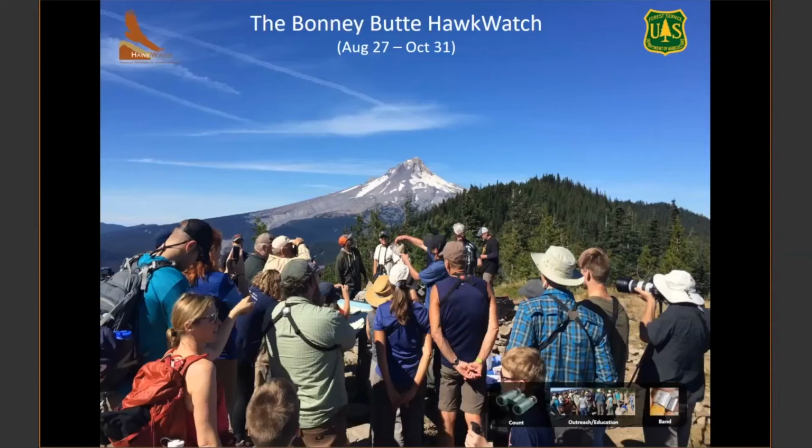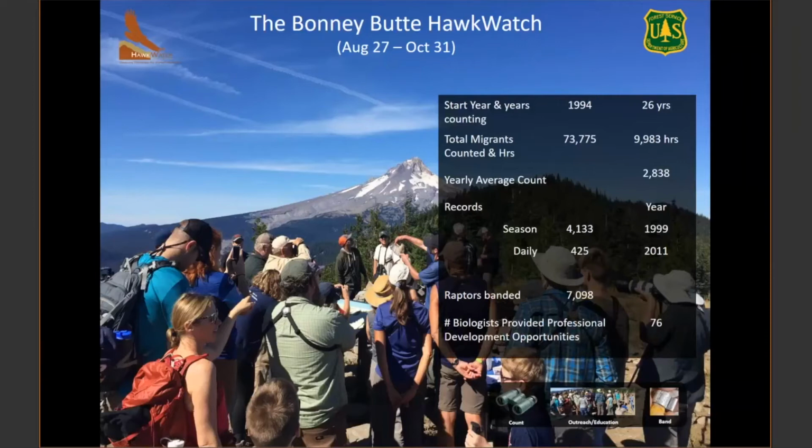So here's a look from the ground. The site runs a similar timeline to Chelan Ridge, a little bit later because the winters aren't always as bad. Sometimes they are. Also a Forest Service partner site, and highlighting this once again in the bottom right, we do all the same things there. We count, educate the public, and band raptors. The site has been running a little bit longer than Chelan Ridge. Since the mid-90s, we've counted nearly 75,000 raptors, over 10,000 hours of counting. Yearly count is a little bit higher, nearly 3,000 birds, and we've banded around 7,000 raptors there.